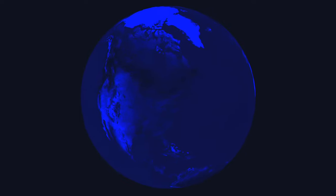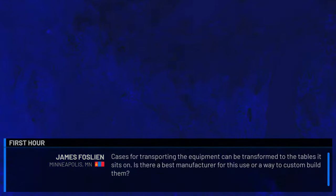Next question. James Fosslead from Minneapolis, Minnesota: Cases for transporting the equipment can be transformed to the tables it sits on. Is there a best manufacturer for this use, or a way to custom build them? Go ahead, Carl. I'll speak to the people on the south side of the equator.